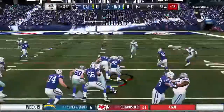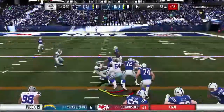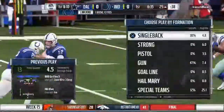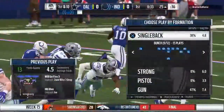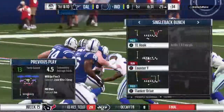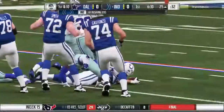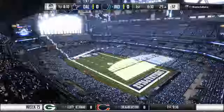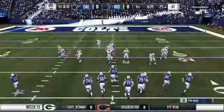The first carry for the rookie, it's Jordan Wilkins. And they're able to get this one past the 30 down to the 25. Another nice gain, 13 yards that time, and another 1st down. And that's a run that'll energize an offensive line. They'll take that one all day long. Fundamental breakdown by the defense. You've got to be able to make plays on the edge.